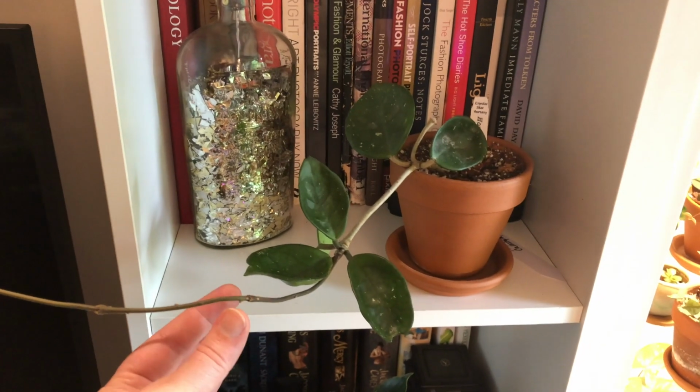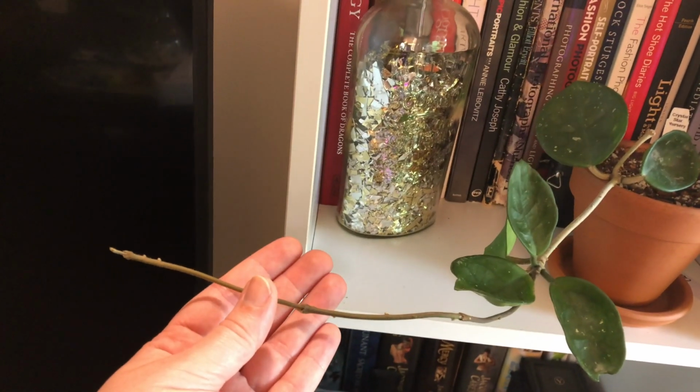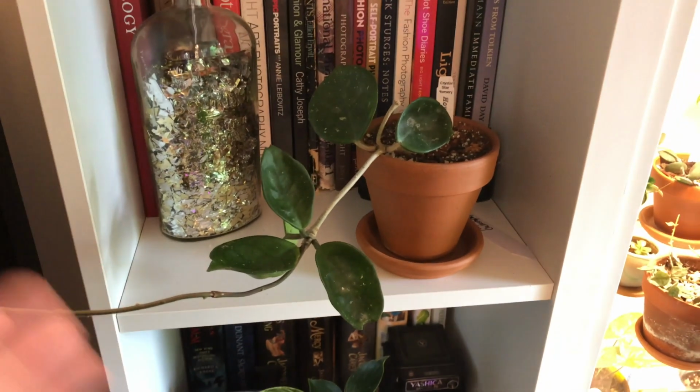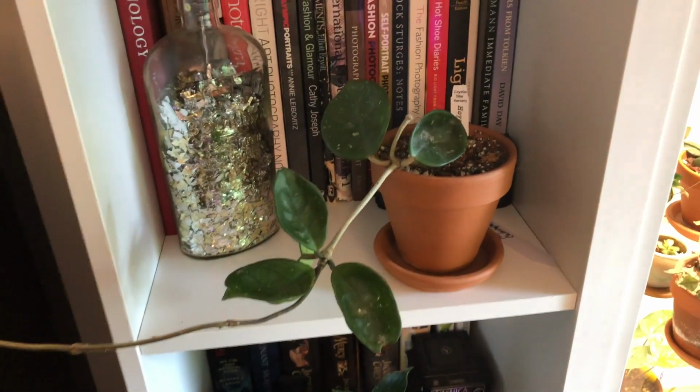Again, when we were painting, these two new leaves got knocked off, so that really sucks. But it looks like we have two new ones here and two new ones here. And I am planning on chopping this back and replanting it so that I can have more than one strand. Because again, one strand makes me nervous.